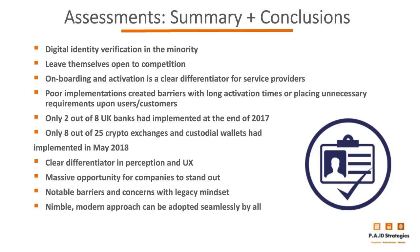In the banking world, it's held up by legacy mindsets: right, now we have to see the document and you have to send that to us or send us a copy and then we'll get back to you. It doesn't have to be like that. In the crypto world, it was much more around a lack of understanding from some companies of what regulation was coming through, or actually a lack of desire, as they wish to enable their customers to remain anonymous and relieve themselves of that responsibility.